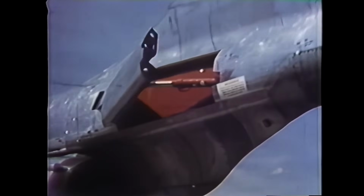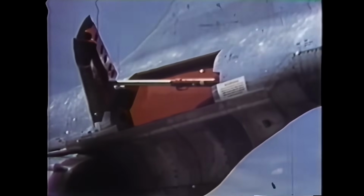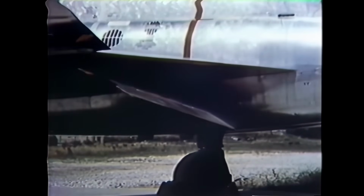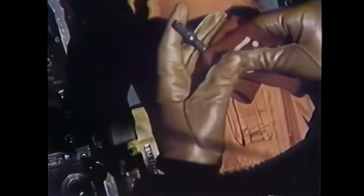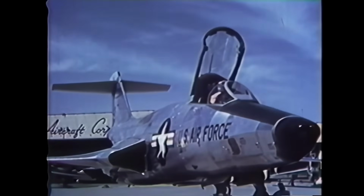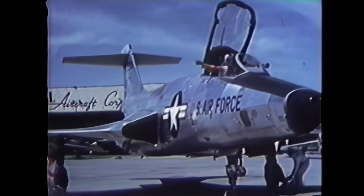Open and close the speed brakes. Extend the flap. Pull the seat safety pin now, and you're about set to taxi out. With taxi area clear, signal the ground crew to remove the chocks.